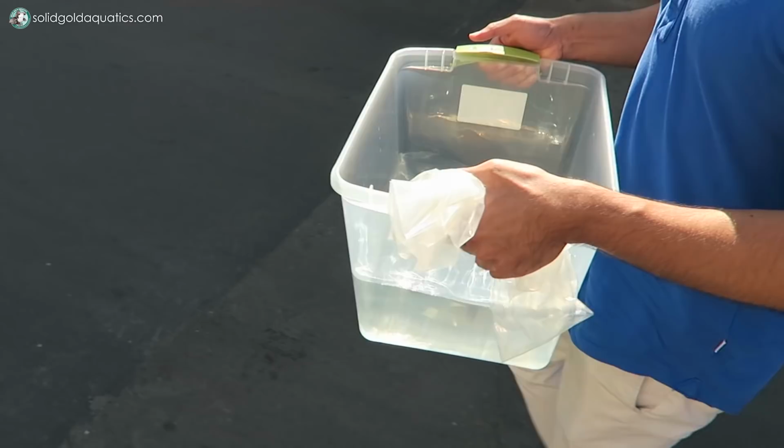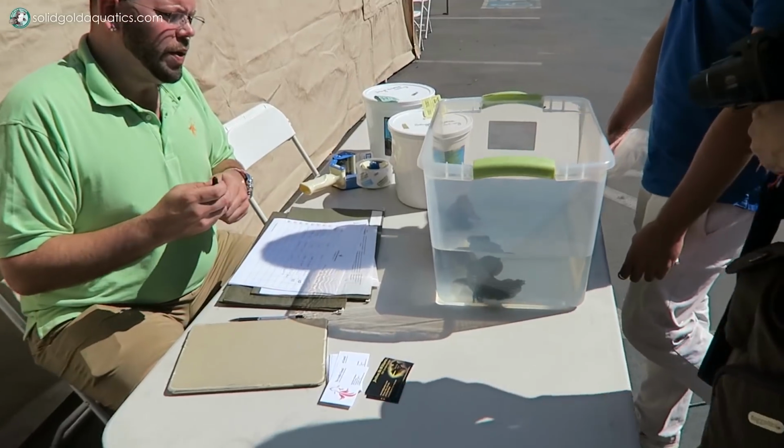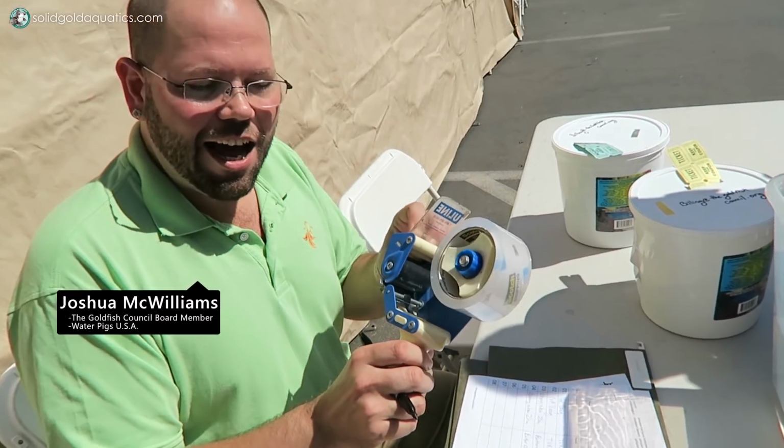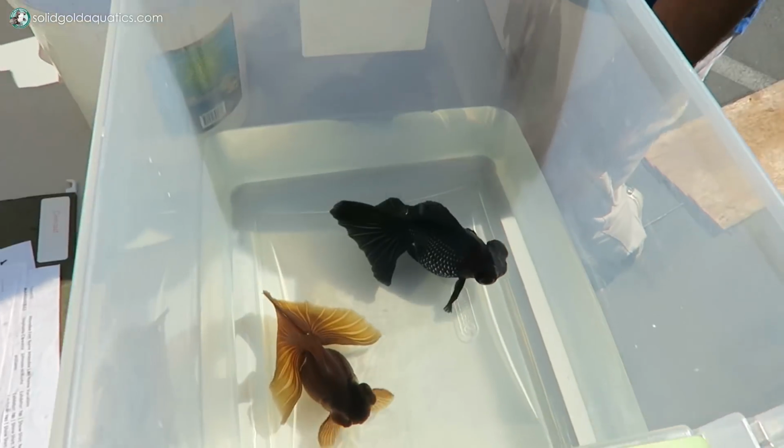These are beautiful. And you're bringing these for the show, right? Yeah, to compete. So these fish are being entered into the show right now. This is Josh from Water Pigs USA. Hi everybody. We have different classes. We're doing top view ranchu, side view ranchu, butterfly telescope, which are my favorite.